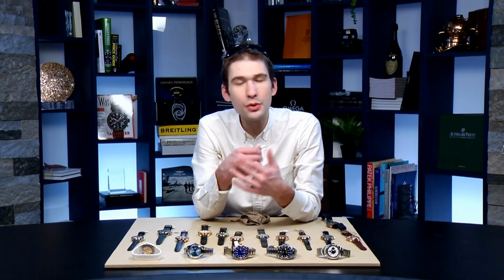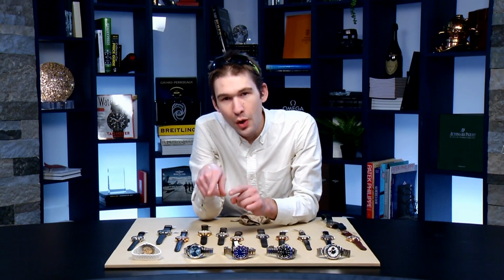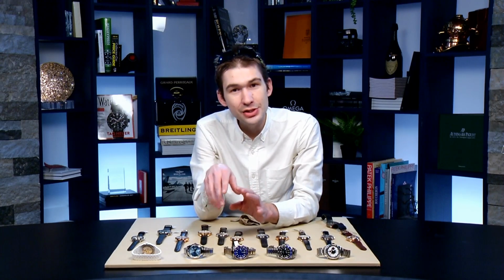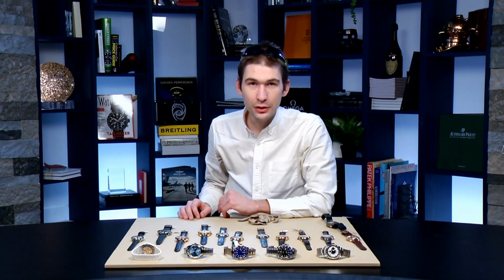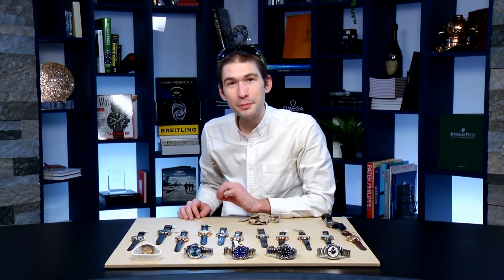Do you go with a Milgauss? Do you go with an Oyster Perpetual? Do you go with an Air King? If cost is no object, you go with the Day-Date, because that will always be the president's and the dictator's watch. It is a timepiece of distinction and import, and I love the history and the lore behind that piece, even if much of it is a little bit of mythology.